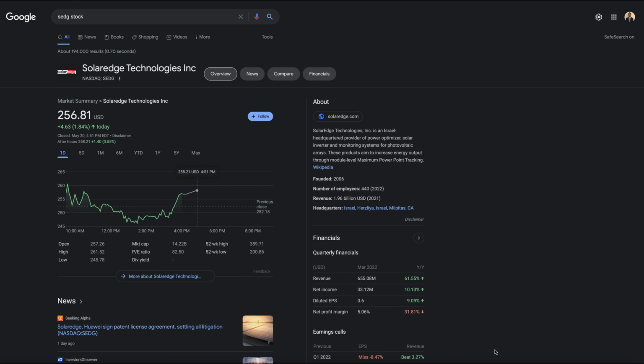SolarEdge Technologies Inc., SEDG, currently trading at $256.81. It has a market cap of $14.22 billion. PE ratio is also high, 82.50. When you look at the 1-year chart, it is up 1.78%.